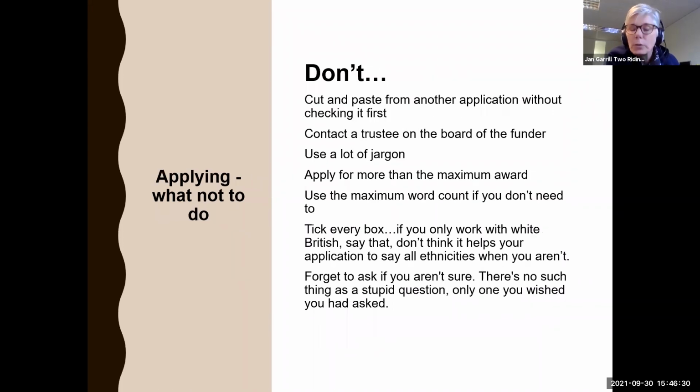And then this is what not to do, and these are all true, real experiences that I've seen. And I know why people do some of these things. I'm not saying, well, it just doesn't help your application. Don't cut and paste from another application without checking it first. I've had applications saying, we really want to get funding from 2 Ridings, and then further on down it talks about how the funding from the lottery will really help us do that. Just do a quick find and replace if you need to.